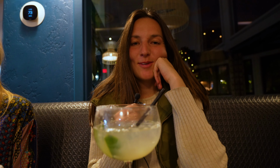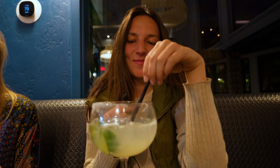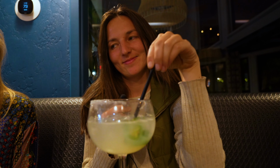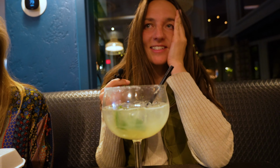That was so much food and I'm so stuffed and I've barely made any progress on this giant margarita. I probably could have gone with the regular. But look at hers. I'm trying. And Kelby ordered dessert.